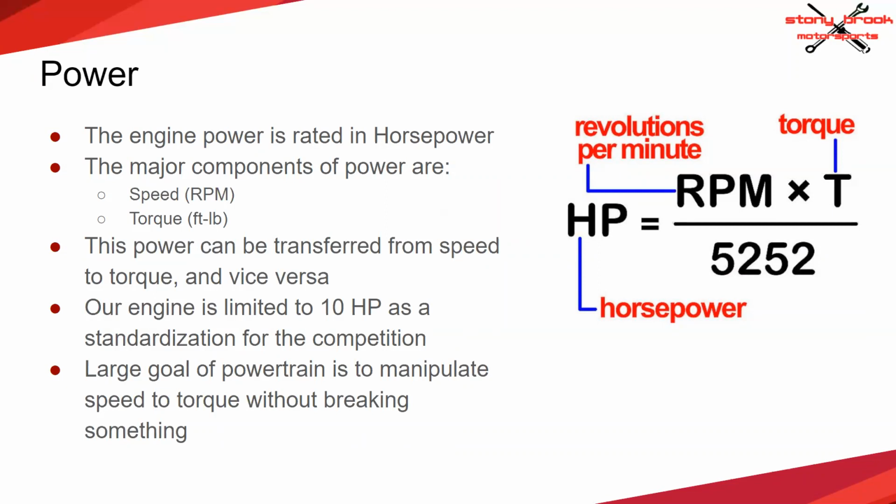So our engines have 10 horsepower as a standard thing. Everyone gets the same exact engine, the same exact power, the same exact governor. A governor is basically something that limits the speed of the engine, the rotational speed. So everyone has basically the same setup, and you do with it what you will, and that's how you get different performing cars. And a large goal of a powertrain is to manipulate speed and torque without breaking something, right?